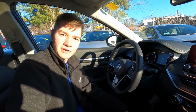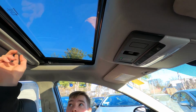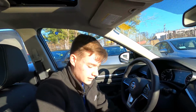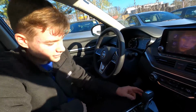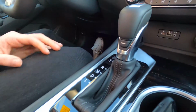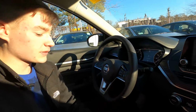So going over some more features, this does have a moonroof, which is very nice. Honestly, I like the manual control better than automatic. Automatic takes so long. I'd rather just go boom or boom. Very nice. Some interesting quirks we have here is this minus. We're not quite sure what it is. We haven't seen it before on any shifter. It's not a plus and a minus where you could manually shift your gears. I'm not sure what that is.